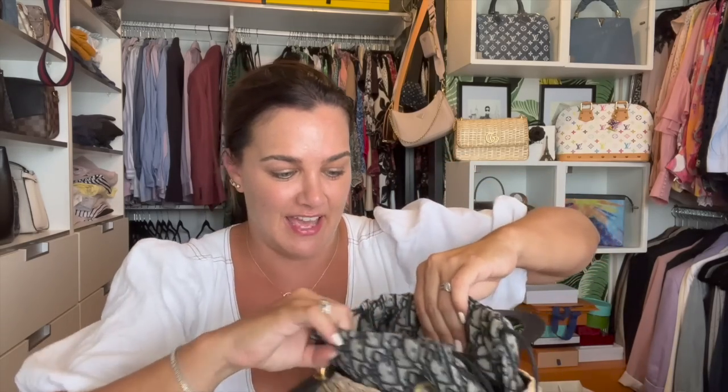And then inside, no zip, no flap, but an oblique pouch. I mean, how much easier could it be to get into this bag? One of the biggest gripes about the Lady Dior for me was how difficult it is to use. Now, it gets better. It gets better.